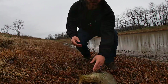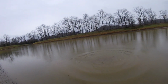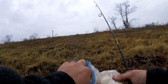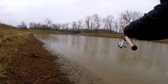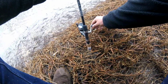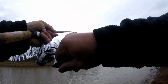There's some bigger ones in here than that. It's really shallow here, so I'm gonna have to toss him a little bit. There he goes. I prefer bread over everything else, so that's what I'm gonna throw on here. I'm gonna roll me up another piece of bread and get it out there. Got one. A little bit better one.